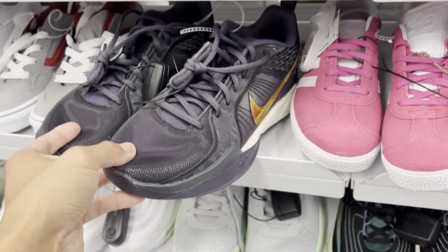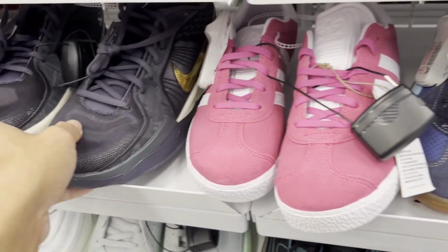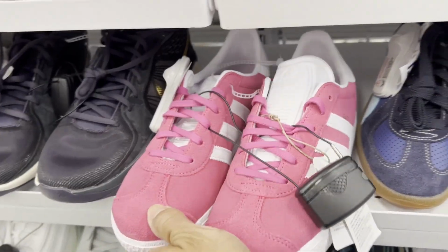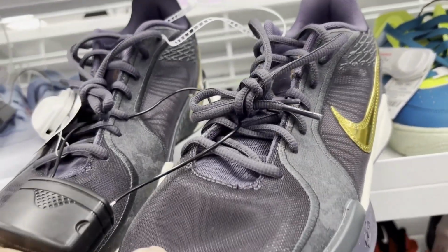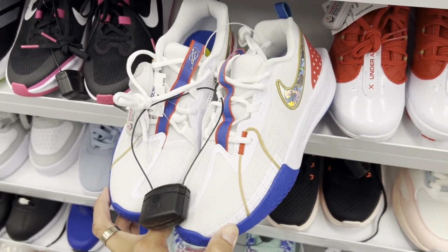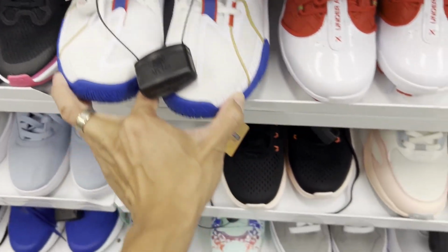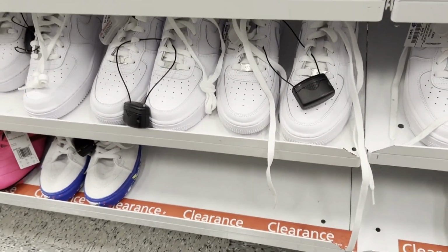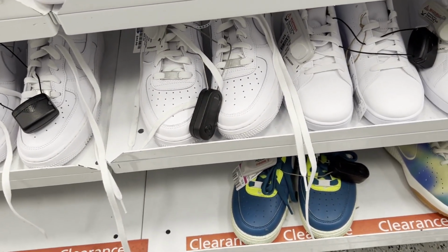Okay, kids section. There's some stuff. Starting 5'6". These are 6.5 Sabrinas. Got a pair of pink Gazelles in 6. And then there's one more pair of Sabrinas up here. And then we've got a pair of GTs in 5 for 35. And then all down here, there's a whole row of tiny Uptowns.